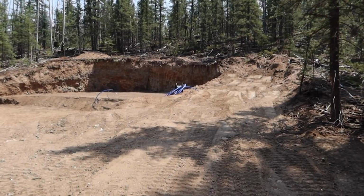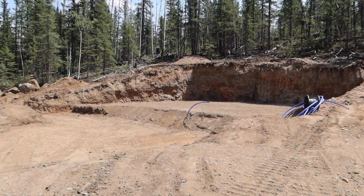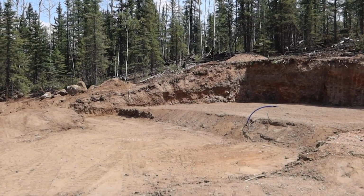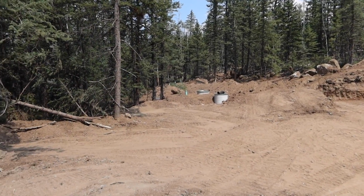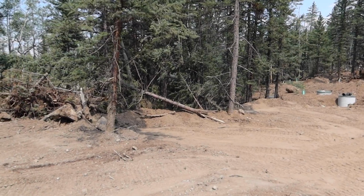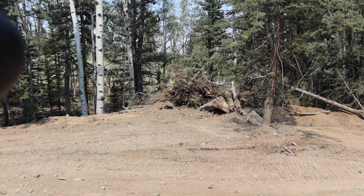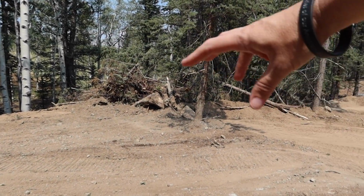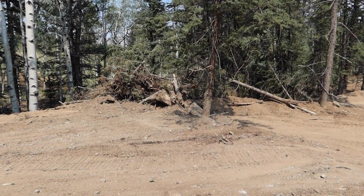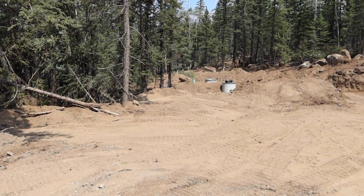There we go. Get you over to the corner of where the house is going to be. Here we are. Now we're on the corner. Just going to do a little turn so you can see all the stuff that was missing. This used to be a dirt pile over here as well. There were 2 dirt piles. Those are now gone.